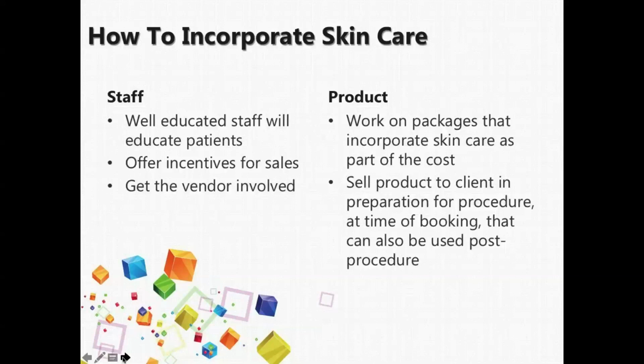If you're offering body sculpting, there's really no reason not to offer a body sculpting product that they're using at home. We know it will augment the results and it increases your ROI. Sell product to a client in preparation for the procedure at the time of booking. That way you get buy-in. That way they know their responsibility, that they also have to do something at home in order to get the best results. And this kind of thing can also be used post-procedure to ensure the optimum outcome.